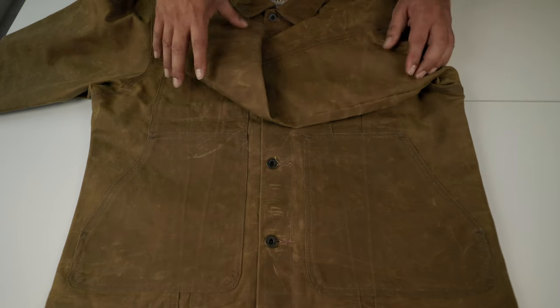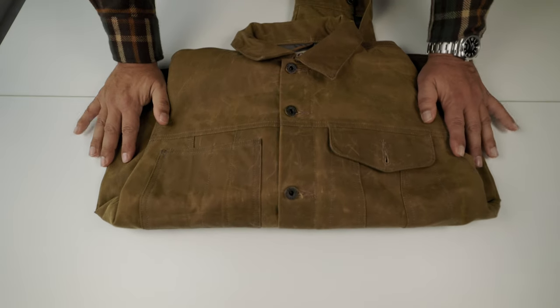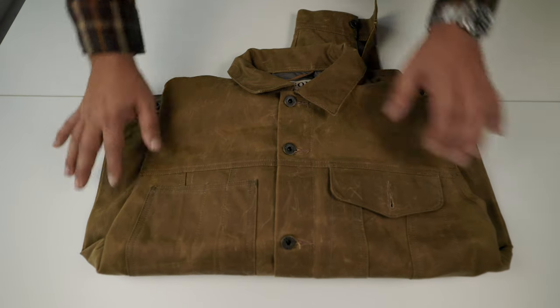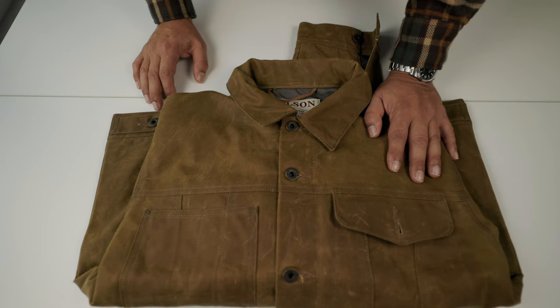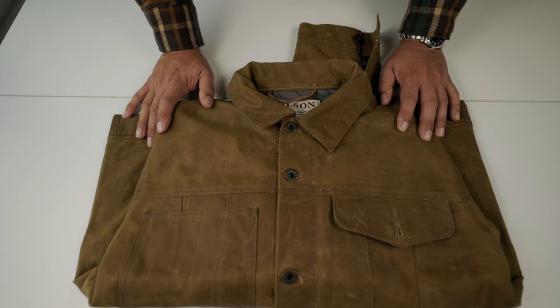Of course, like any waxed jacket, this jacket needs to be rewaxed to last longer. If you put it under really heavy stress, the lifespan of the jacket is going to be shorter. But if you give it normal use without too much stress, my advice is to rewax it every year. I know it could be a pain or sometimes a little bit expensive to do this on a yearly basis.